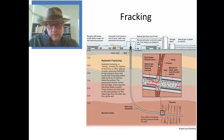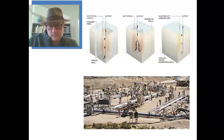So natural gas, they require the most amount of fracking that they do. Oftentimes drilling as many wells as possible in very tight configurations. Now, there's been a number of other technologies that people have explained.